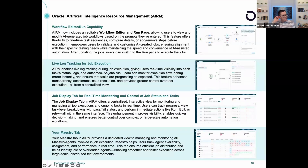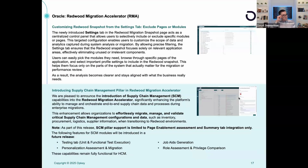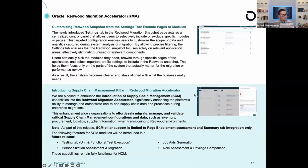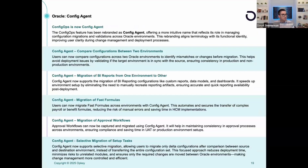Okay, so we dug into AIRM. Now let's talk about RMA, and I'm going to pass it over to Adam. He's going to give us an update on RMA as well as ConfigAgent. So a lot of capabilities coming out, and Adam, I'll pass it over to you.